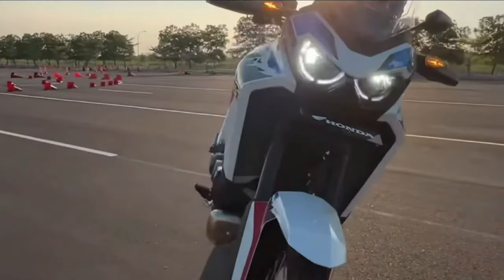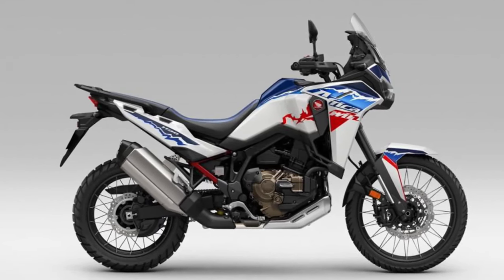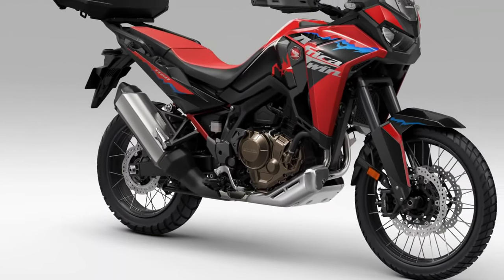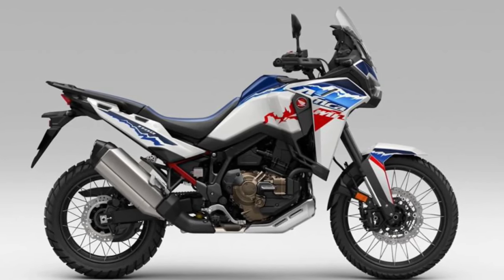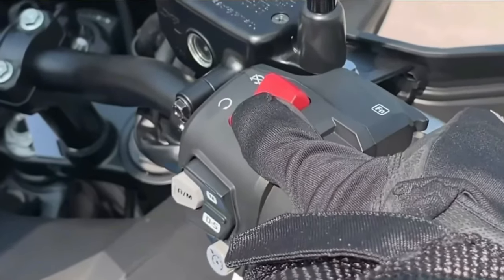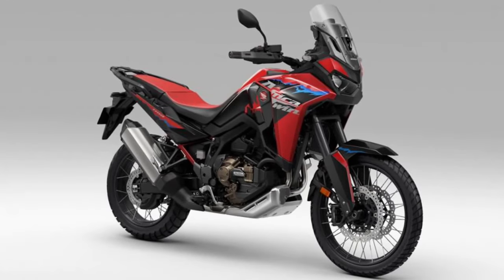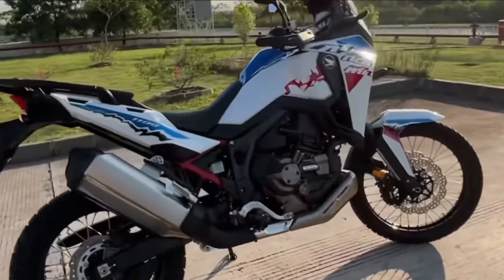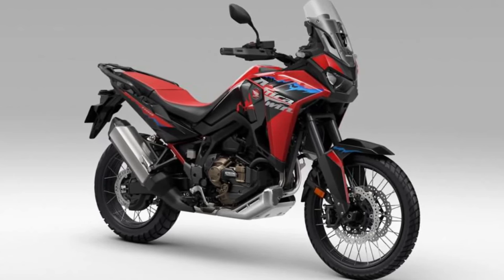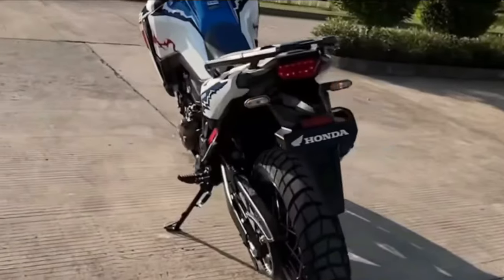Introducing the 2025 Honda Africa Twin, the latest iteration of Honda's legendary adventure motorcycle that continues to set the benchmark for rugged performance and versatility. Adventure heritage. With a legacy rooted in off-road exploration and adventure, the 2025 Honda Africa Twin embodies the spirit of freedom and discovery, ready to tackle any terrain with confidence and capability. Design. The Africa Twin's distinctive styling is characterized by its aggressive stance, dual-purpose tires, and rugged bodywork, signaling its off-road prowess and adventure-ready attitude.